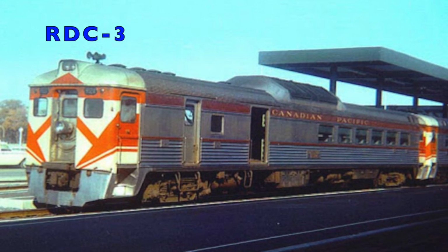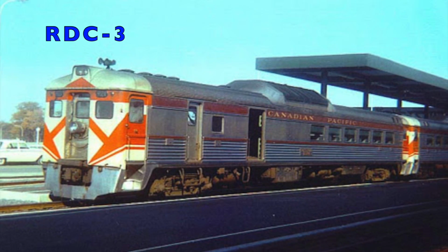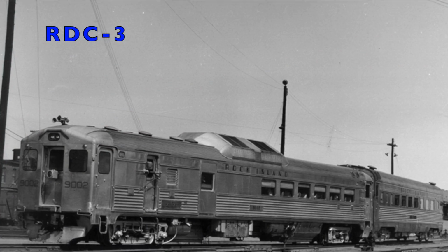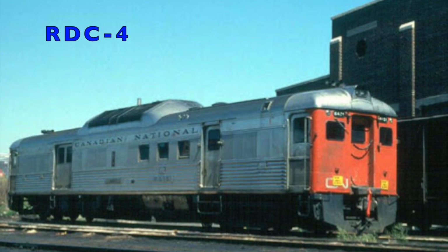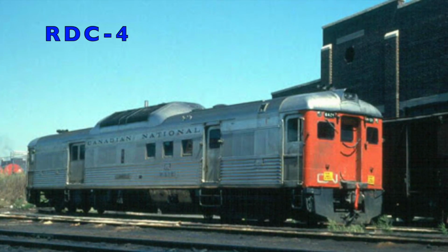The RDC-3 had a 17-foot railway post office on one end, with a coach section with a capacity of 70 passengers on the other. Each end of the RDC had a control cab and a restroom for a combined length of 85 feet.